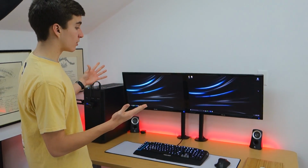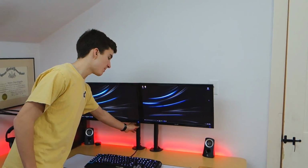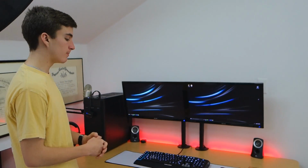Then the two monitors are 23-inch 1080p IPS monitors from Asus, and they're mounted on these single monitor mounts, so you get that floating look. I think it actually looks really cool. That was actually the first monitor I ever got, and Byron has two of them now, and they match up pretty well. I think that looks good.